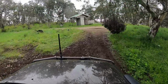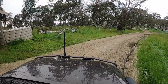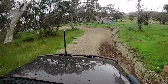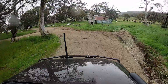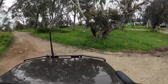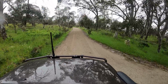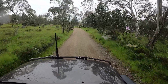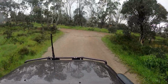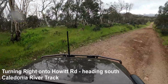So yeah, just heading back out past Howitt Hut onto the Howitt Plains Rd, heading south today to do the Caledonia River Track. You can see the horses in the paddock that we saw come in last night from the riding group, and there's another brief shot there of Howitt Hut. Not too far, and we're back out on Howitt Plains Rd heading south. It's only a few k's south to Caledonia River Track.